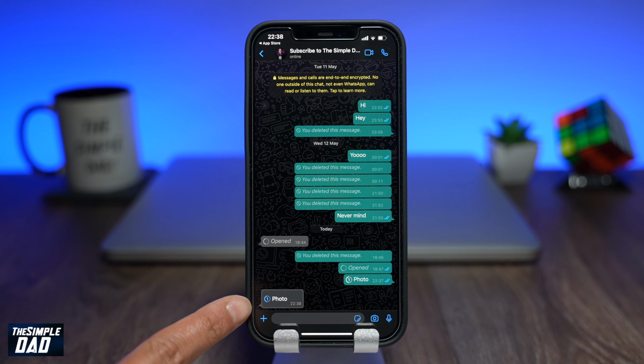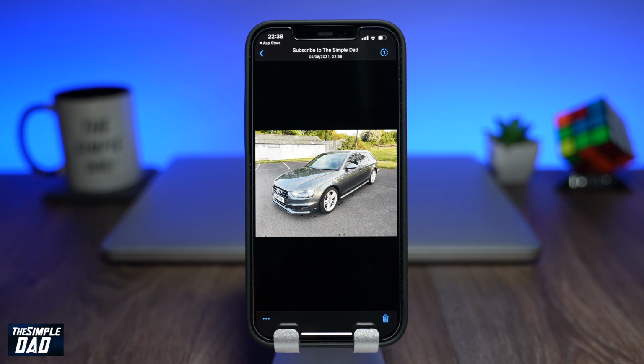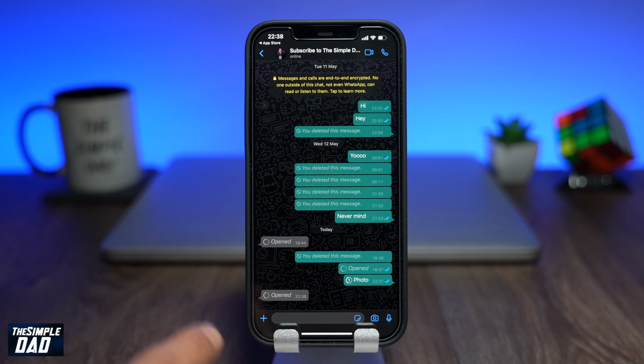To see the message, you need to tap on the photo. The photo will open and you can view the image. Once you close this image, you won't be able to view this image anymore. The sender will see a message on the photo saying it has been opened.